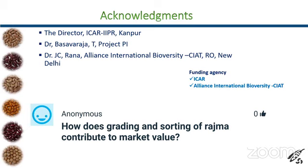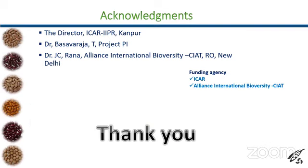But in Latin American and African countries, they prefer different colors and sizes of Rajma. So grading and sorting totally depends upon the market demand, what kind of people want what. Indians are mostly aware of the red one only, but there is very wide diversity in grading as per color, shape, and size. So yes, it totally depends upon the consumer interest.